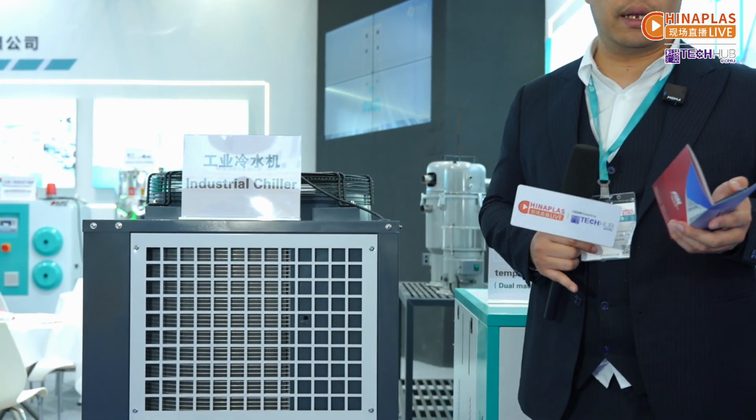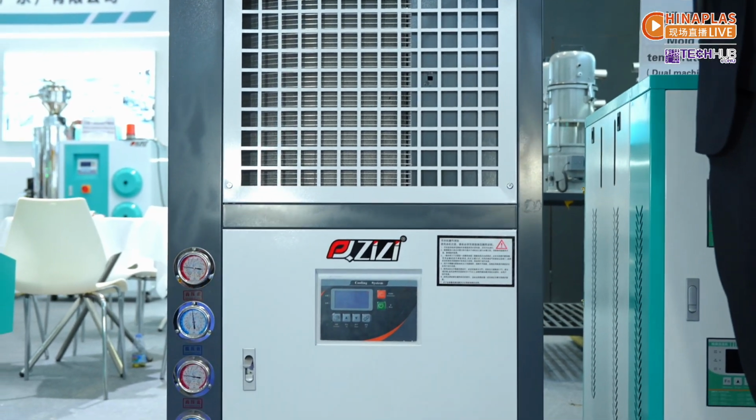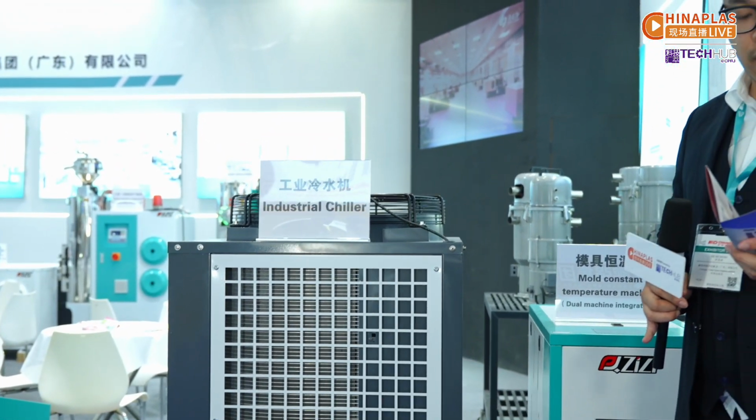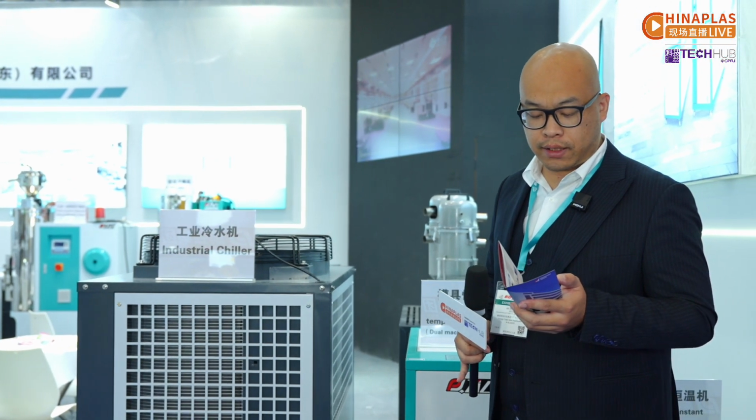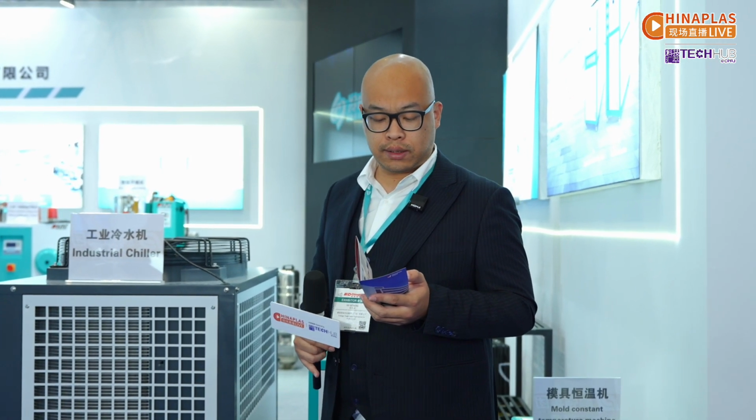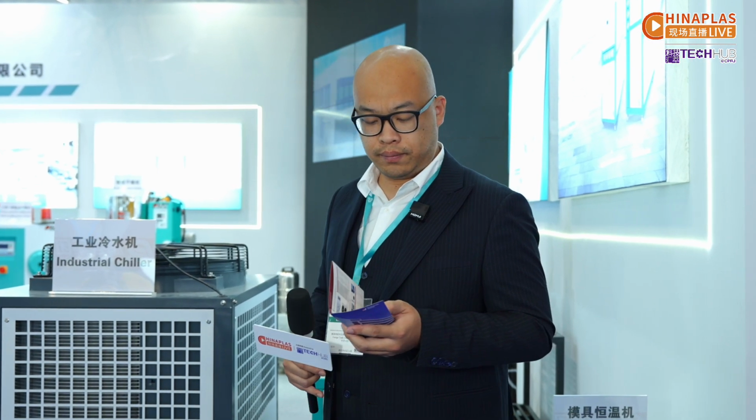The rapid recovery: 15% faster temperature stabilization than other competitors. For SMEs, our compact model saves 30% space without performance loss. One packaging client reduced annual cost by $80,000 after upgrading.